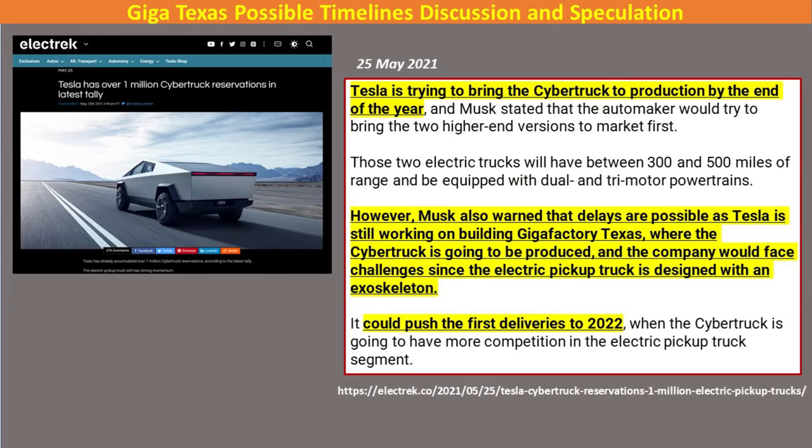And here's a 25 May article from Electrek that's talking about, again, they're trying to get Cybertruck by the end of the year. However, Elon Musk has warned that delays are possible. We're still trying to work on getting Giga Texas itself built, and there could be challenges along the way, and it could push first deliveries to 2022.